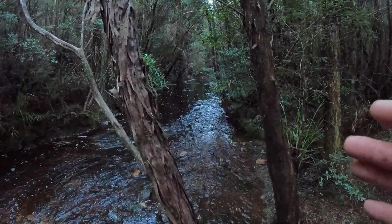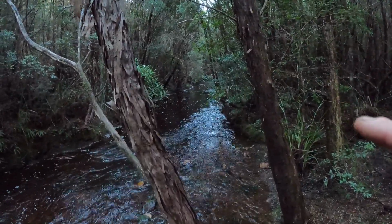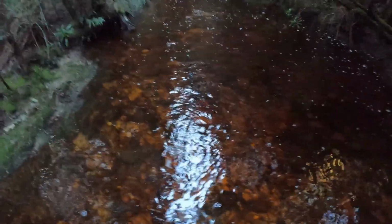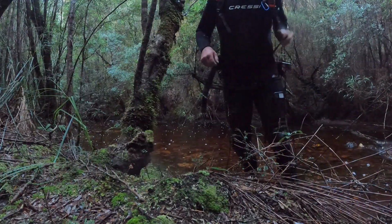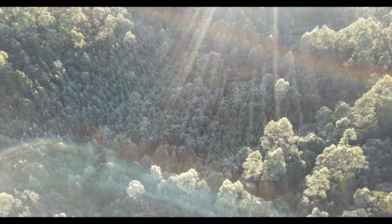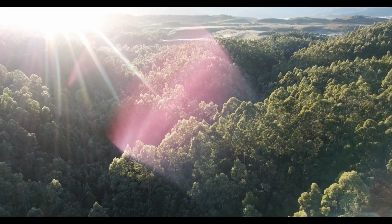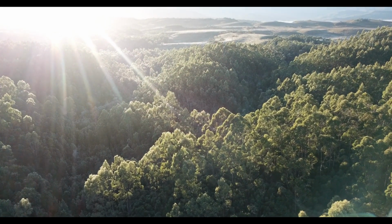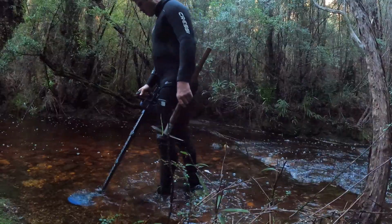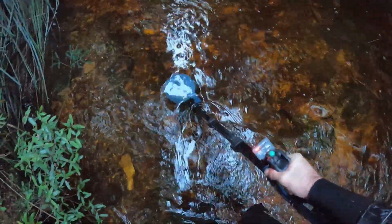I should have mentioned as well, this creek's going to drop in elevation as I go downstream. It'll probably drop by about 90 metres, so there might be some waterfalls and some trickier sections that we have to contend with. This bedrock here looks awesome for a bit of detecting, so we'll get that out and we'll get started. Doesn't seem to be too many hot rocks, which is good.